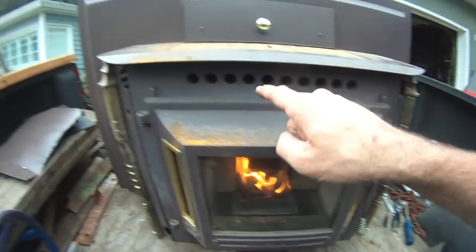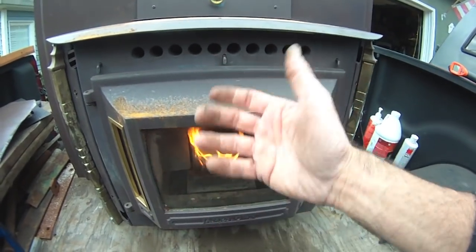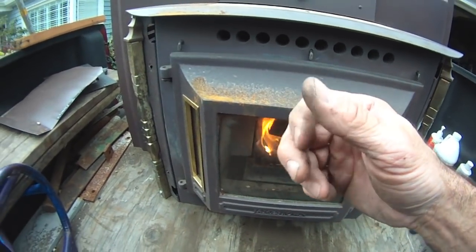The end ones, the two end ones, not so bad. The one in the middle, which is stupid, right? It's directly over the flame. He's no bueno.